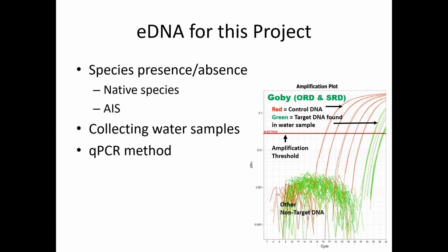And we're going to be utilizing the qPCR method as we have our suite here, and we're hoping, as you'll see on the right, to get an amplification plot like this, which is showing in this case the presence of goby in the sample. So fingers crossed we get this for some of our cool species, native wise, that we're looking for, and maybe not for our invasive species. Next slide.